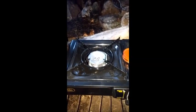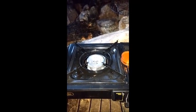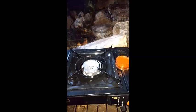Yeah, all right, so, you know, I got my Coleman lantern out here, got my Coleman stove, and now we brought out this little Martin butane stove, which I used 2 hours ago to boil some water and make some tea, which I'm going to do again right now.